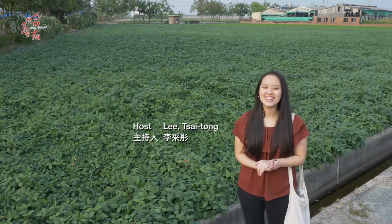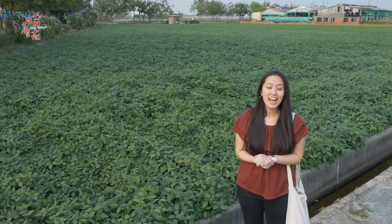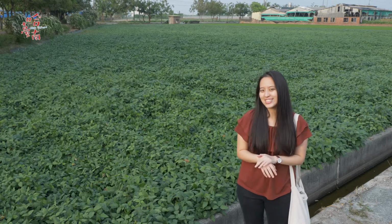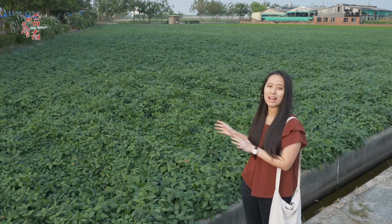Everyone, my name is Tong, and today we are in Xiaying district of Tainan City. Xiaying is well known for its agricultural cultivations. As you can see behind me, this is actually a field of black beans.